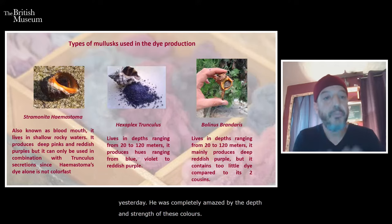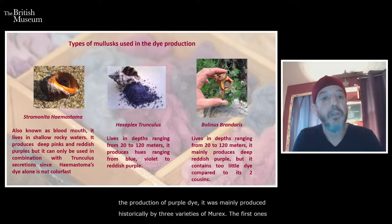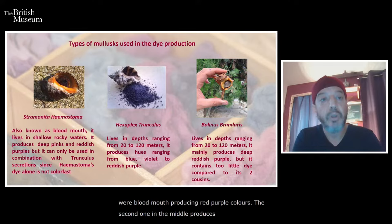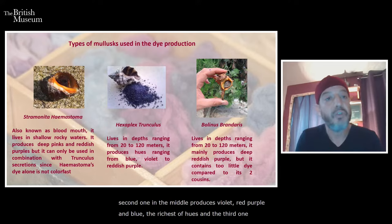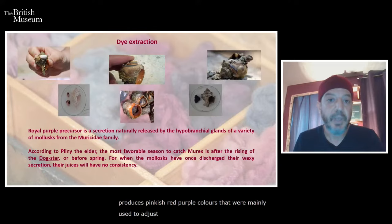Now, getting back to the production of purple dye, it was mainly produced historically by three varieties of murex. The first one, Stramonita haemastoma, or blood mouth, produces red-purple colors. The second one in the middle is the Hexaplex trunculus that produces violet, red-purple, and blue, which is the richest in terms of hues. And the third one, the royal Bolinus brandaris, produces pinkish red-purple colors that was mainly used to adjust the color in combination with the two other species.